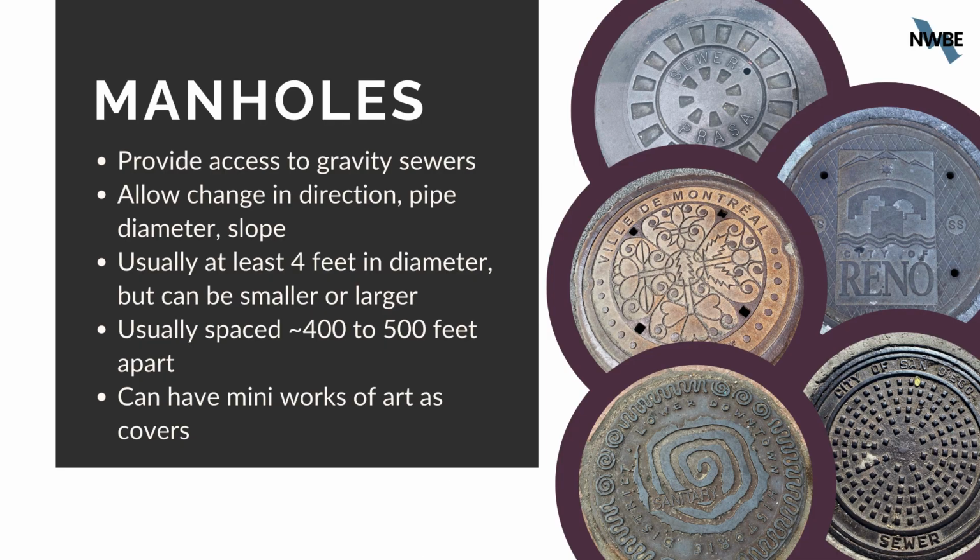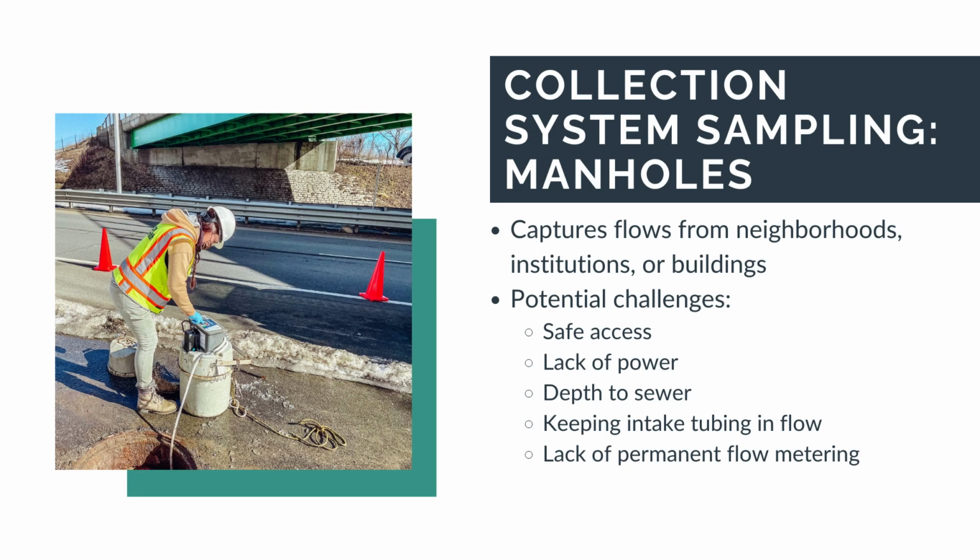So then when it comes to sampling in the collection system, you really have 2 options, manholes or lift stations. Technically, you can also sample from building cleanouts, but that's really upstream of the collection system altogether. So I'm not going to talk about building cleanout sampling here. So the nice thing about manhole sampling is that it can capture flows from specific neighborhoods, institutions, or buildings of interest, but they have some potential challenges.